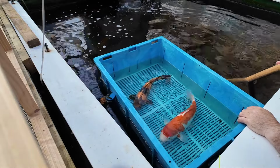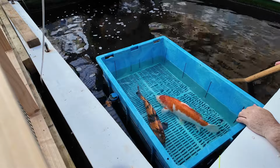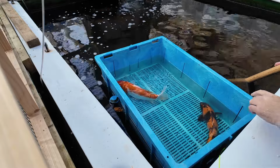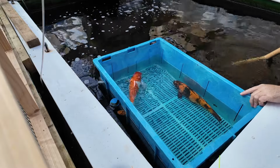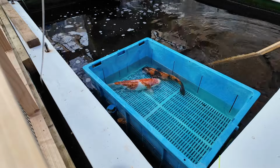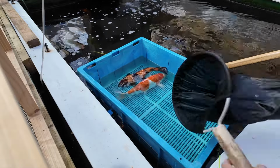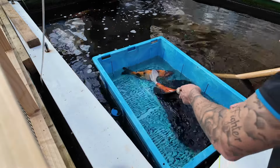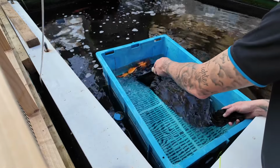I think most of these fish are actually all on the irishkoi.com website. If you see anything you like, it should be up there, all these fish. These are the 33 then. That's 31 for the new stuff.